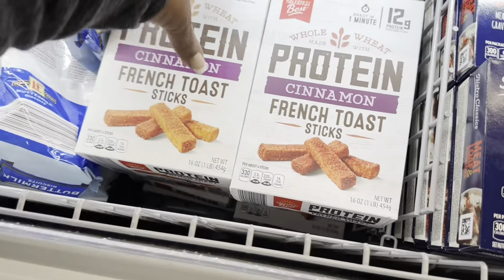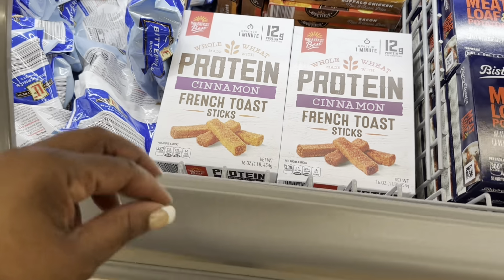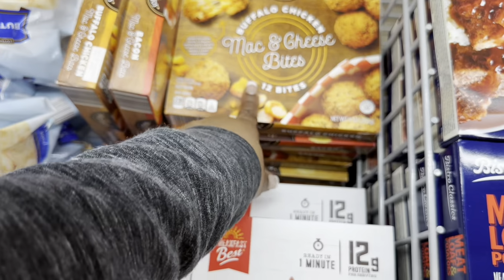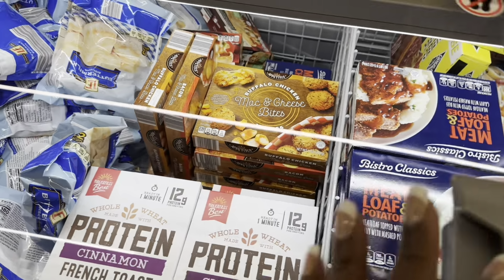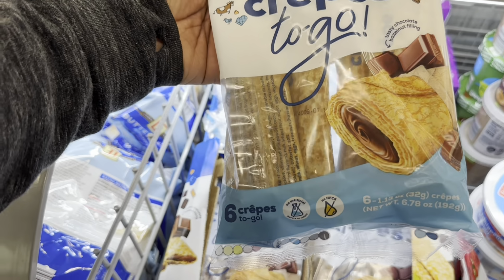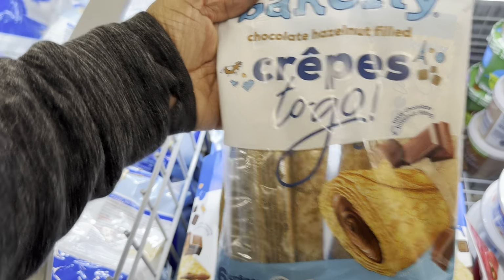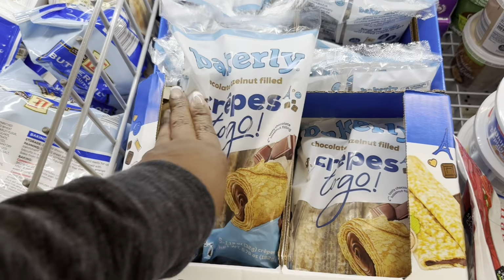And a protein cinnamon French toast. They are $4.45. Mac and cheese bites. The chocolate hazelnut filled crepes for $4. You get 6 crepes per pack. Tasty chocolate hazelnut filling. Okay. And they have that Cool Whip, which I love, for 99 cents. Love, love, love Cool Whip, guys. No strawberries. A big old bag, 24 ounces, for $3.29.